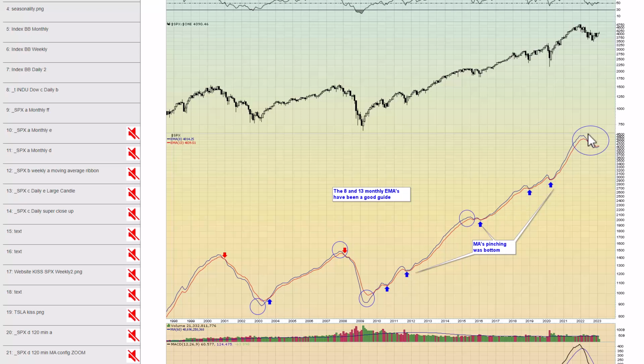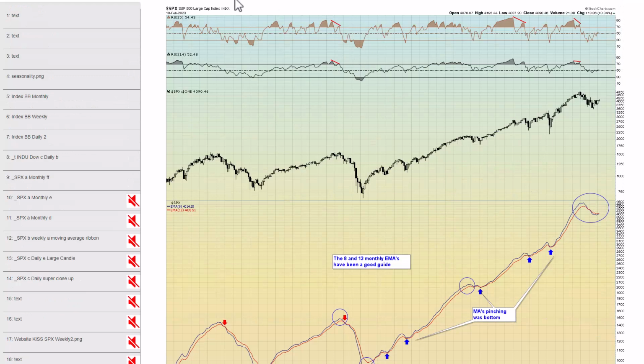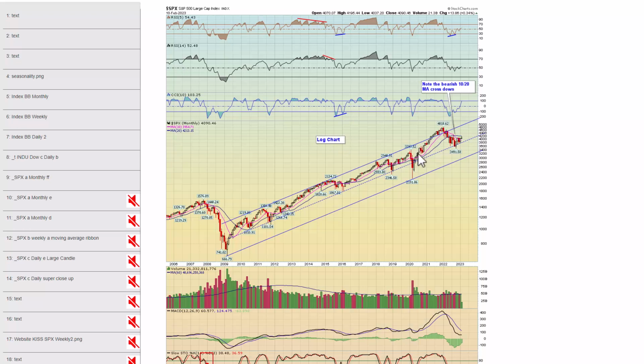They pinched. But we had a negative cross last year, and even with this rally up, they're still not close to crossing. Again, I don't trade off of this, but it's just a good overall guide to look at. Next. Chart 11, here's a monthly view of the S&P. Again, it shows that uptrend from the 2009 lows.